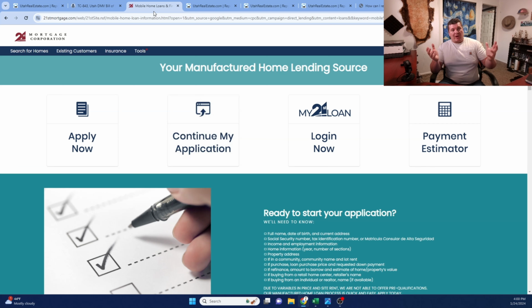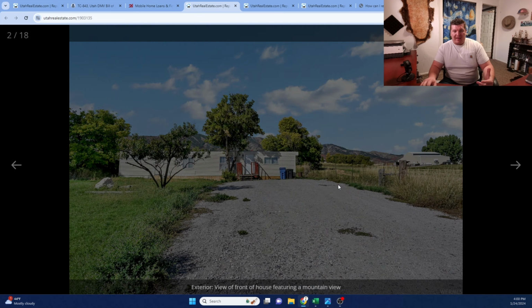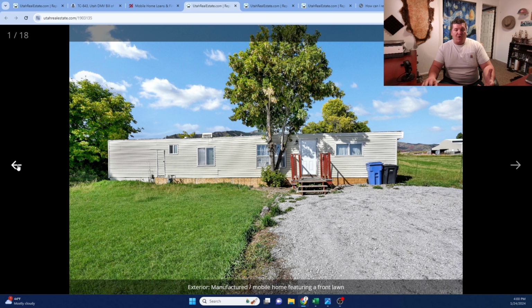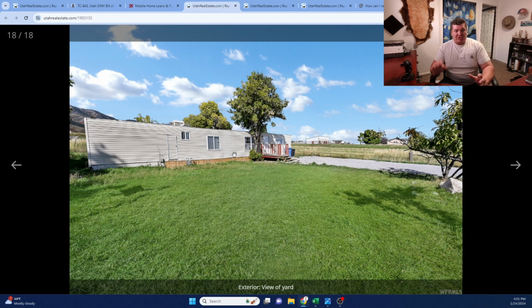So your next question is, okay, I don't want to buy a mobile home in a trailer park, but I would like to buy a mobile home on a piece of land. What you have to understand is this home is labeled as being manufactured, but it's really mobile. I can tell that because you can see the skirts right here. There's no foundation under there. If there's no foundation, it's not a manufactured home, and they're not going to consider it for a loan. So the only way to get a loan through this would be either getting a land loan and then paying for the trailer separately, or going through 21st mobile home loans and stuff like that. But just understand those key differences.